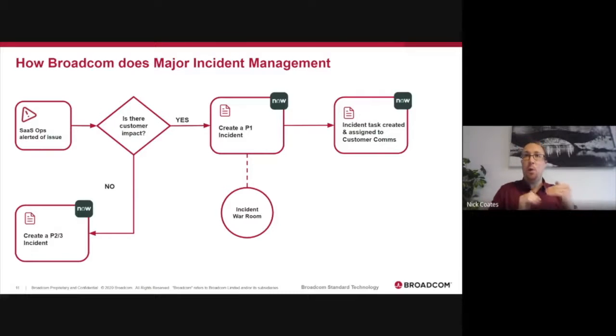What we then have is an automatic trigger within ServiceNow, which is the tool we use at Broadcom to manage our incidents, change management and event management as well. We in customer success also use the same instance of ServiceNow as our ops teams. So again, this allows us to be collaborative, and it enables us to do some of that automation.